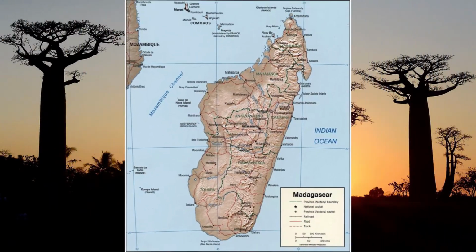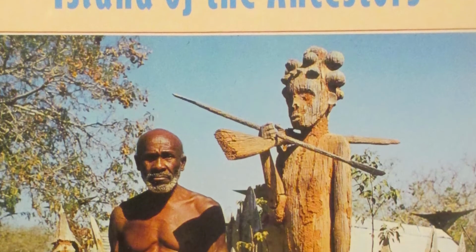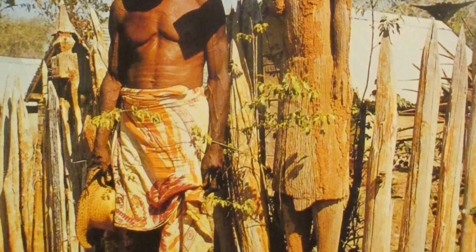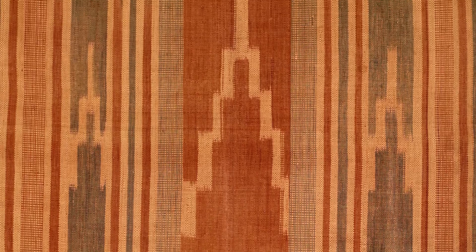I recently read the book Madagascar, Island of the Ancestors. It's one of the very few books to discuss the arts of Madagascar that has been written in English. Most other sources are apparently written in French. With the help of this book and other sources, I have compiled a list of what I think are the top 10 artworks of Madagascar.